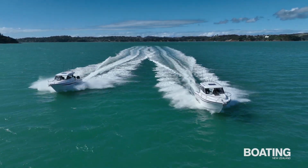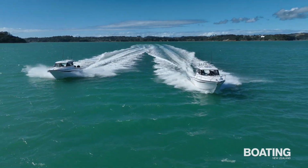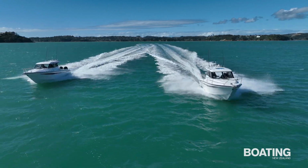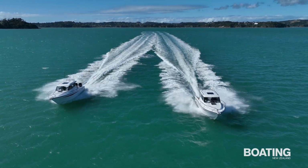In summary, the Rayglass 3000 is a very capable boat, very well positioned. It's that sweet spot between big enough to be a launch, but small enough to be trailerable, albeit with weight restrictions. But it should find great appeal in the market.